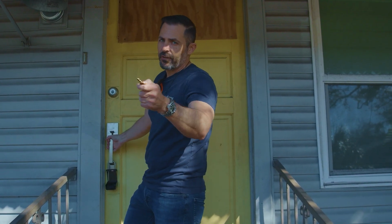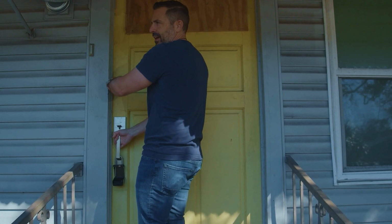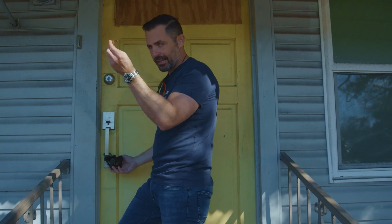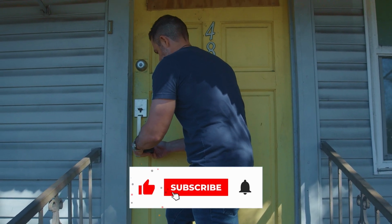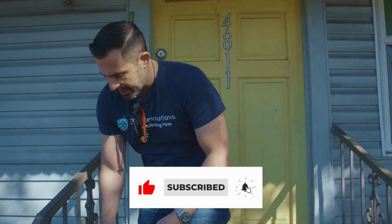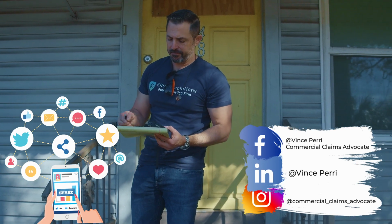Don't forget to shut off all the lights. You'll always forget that. Make sure all the doors are closed. Well, what's left of them. And then put the keys back. Yeah, that's it. That's your typical vandalism. It happens all the time.